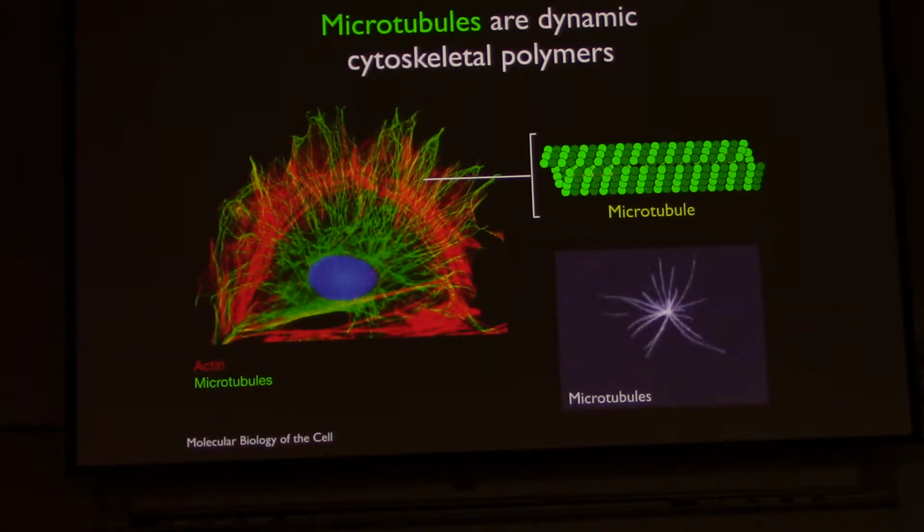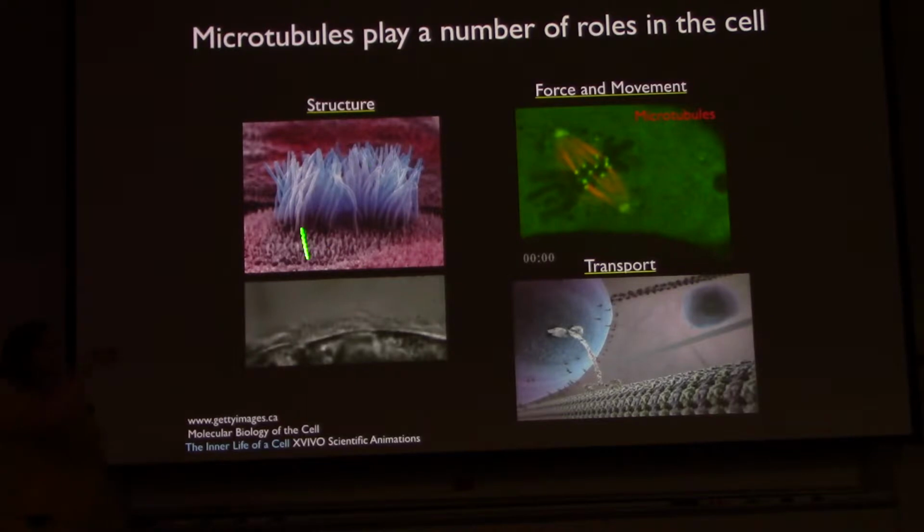And microtubules have many functions in cells. So going back to that cell that we just talked about, this lung bronchiole cell, all of these structures that stick off the surface of these cells are made of microtubules and allow for, wow, the resolution is really bad on that video, but these structures beat and allow for us to clear things from our airway, for example.